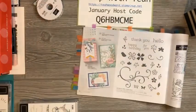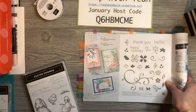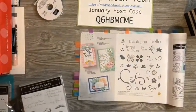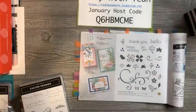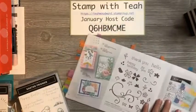All right. And then the last item that I got out of this catalog that's not Celebration, double checking over here. Oh wait, I guess there's two more small items that are not Celebration. Let me get a few of these items off the desk. You should see the pile I've got going on the floor behind me. Okay, Easter Friends.